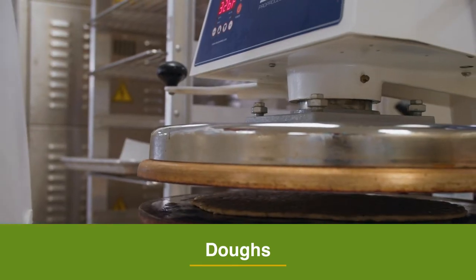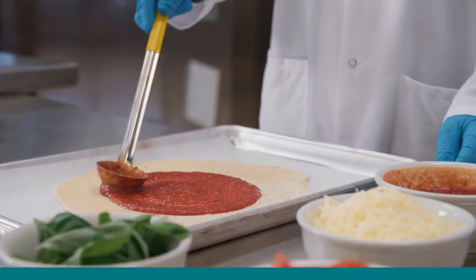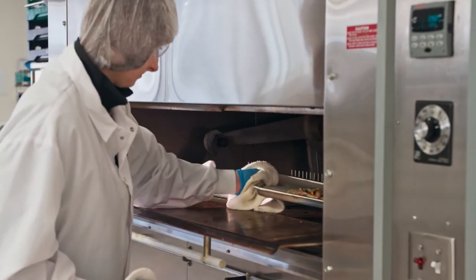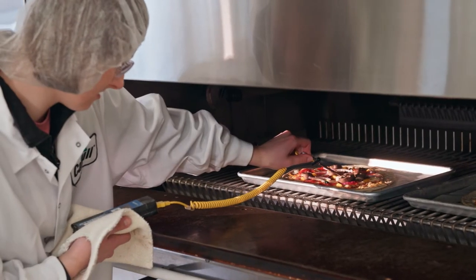We are also able to evaluate doughs, such as those for tortillas, flatbreads, pizza crust, and other breads. Our bakery specialists test our shortenings in true-to-life applications to help you improve flavor, texture, and other functional attributes.